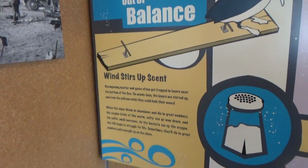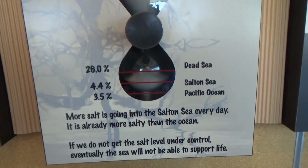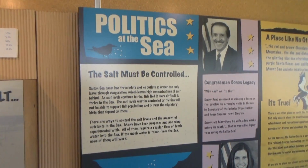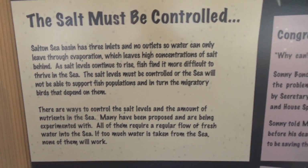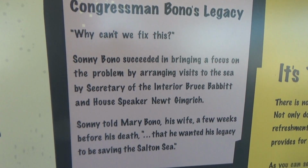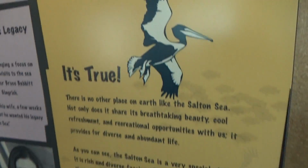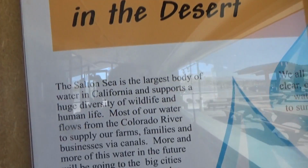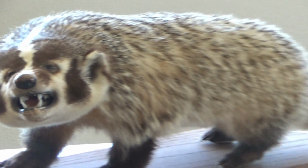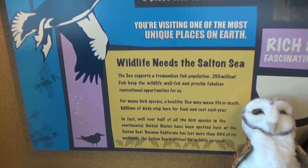They've got some good information here about the sea, and this shows the salt levels, and this tells what Sonny Bono tried to do to save the Salton Sea. And this is California's largest lake. It looks fierce. Here's some more info.